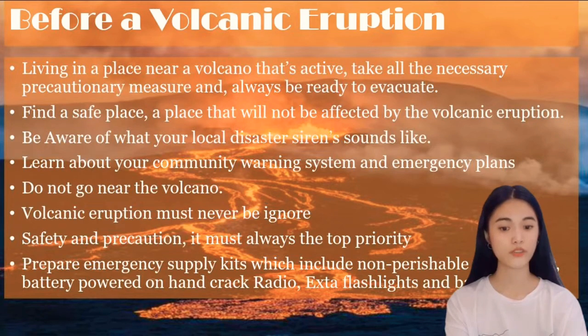These supplies should include the following: flashlights and extra batteries, first aid kit and manual, emergency food and water, manual or non-electric can opener, essential medicines, sturdy shoes, respiratory breathing protection, eye protection or goggles, and battery-powered radio.